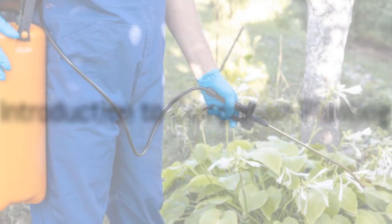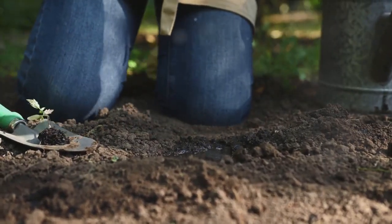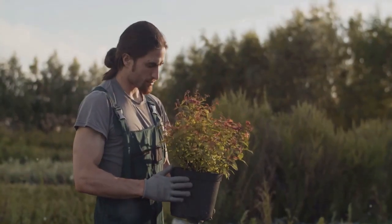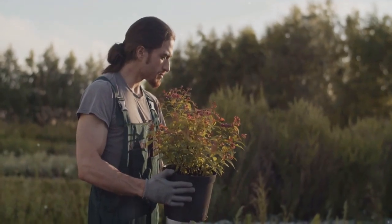Ever wondered how to make your garden flourish naturally? Or perhaps you're battling some pesky pests? Imagine a garden where plants form beneficial partnerships, enhancing growth, deterring pests, and fostering a bountiful harvest. That's where companion planting comes in, a time-honored gardening technique that could be your secret weapon.